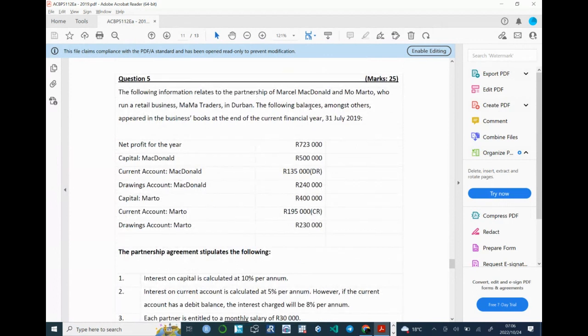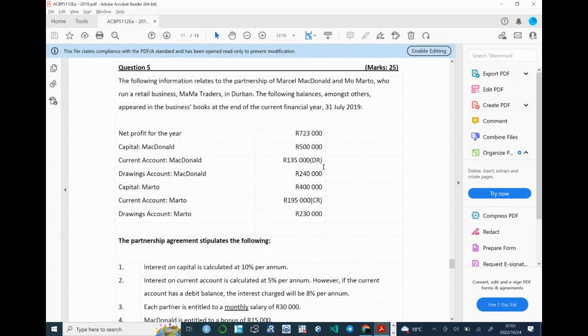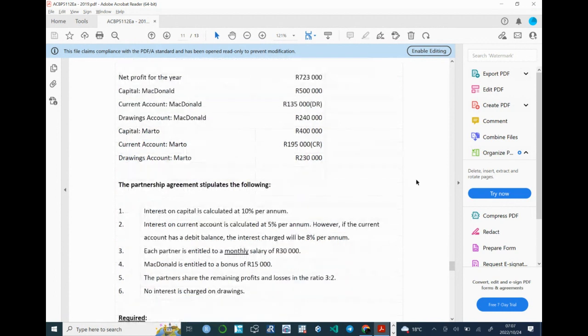It says the following information relates to the partnership of Marcel McDonald and Mo Marto, who run a retail business, Mama Traders, in Durban. The following balances, amongst others, appear in the business books at the end of the current financial year, 31 July 2019. Okay, so you've got your net profit for the year. We've got our capital for McDonald's. We've got our current account for McDonald's. Drawings account, okay? And we've got the same for Marto. They're not giving us a trial balance, but they're saying debit and credit. We must be able to interpret whether that's a good thing or a bad thing.